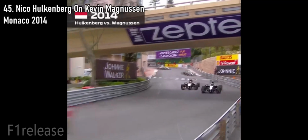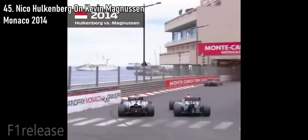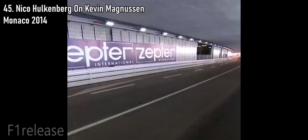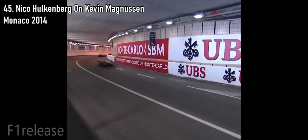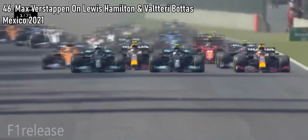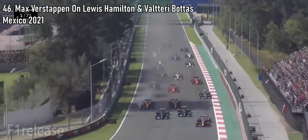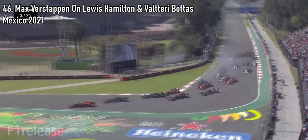Oh, and there goes Hulkenberg down the inside of Kevin Magnussen. Oh, what a move from Nico Hulkenberg. You'll go a long way through the archives to see another version of that. To the inside, Verstappen to the outside. They're three abreast at the moment, and there's three abreast behind them. Into turn 1 we go. Verstappen is into the lead, ahead of Hamilton.